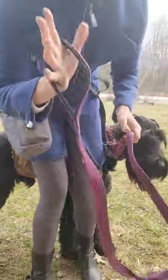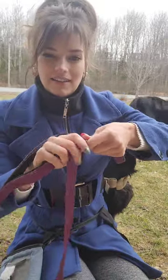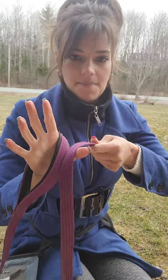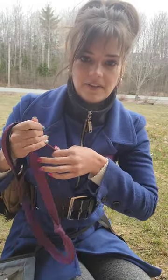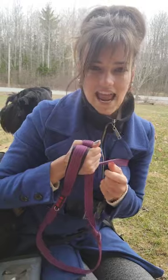Okay. So hand through the loop, and then what I do is, depending on how much slack I want to have, I'm going to grab it with my thumb, wrap it around, and hold it with my fingers. This is going to allow me to have a lot more grip without using just my hand muscles, and then I'm going to anchor myself like a yoga pose. So let me show you what that looks like.